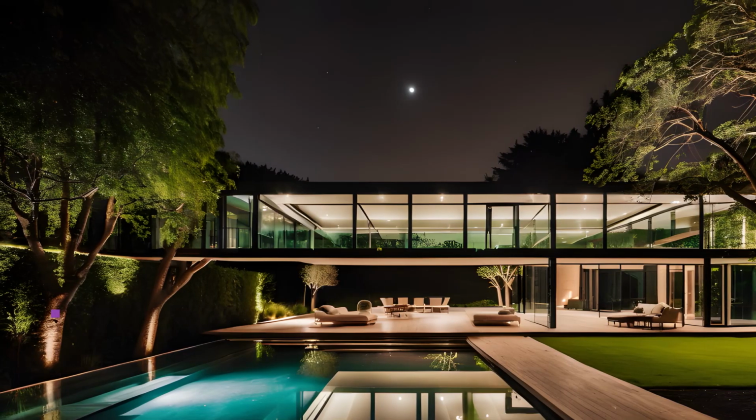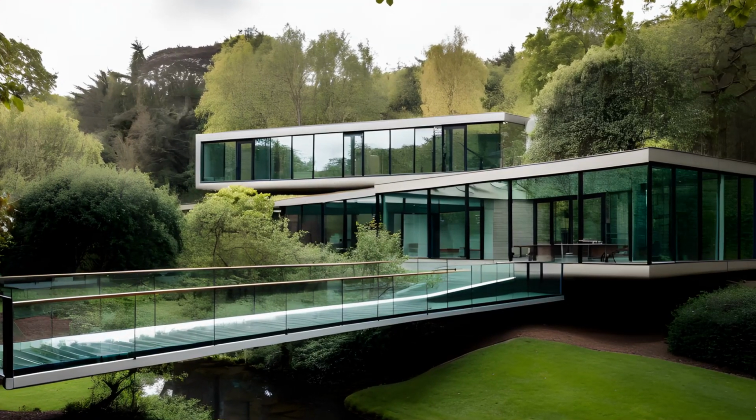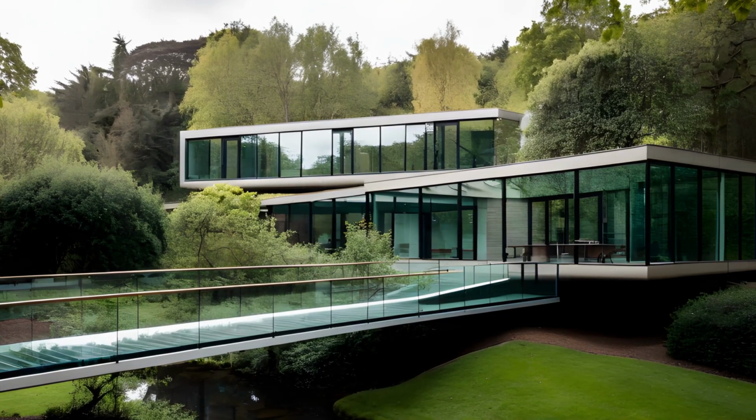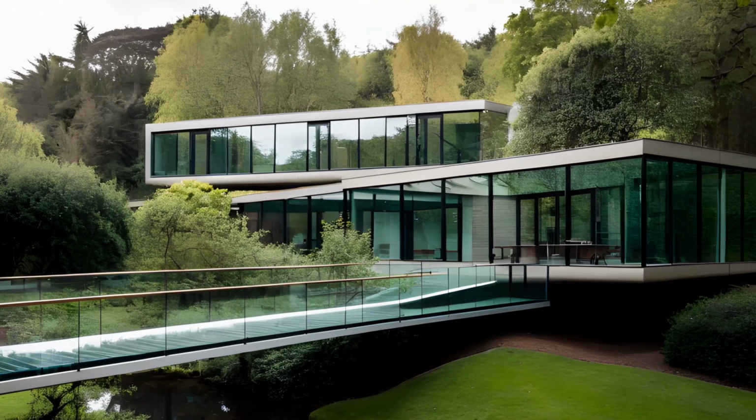As you traverse the bridge, you are treated to a panoramic view of the courtyard below, providing a unique and almost surreal experience. Modern design and classic elegance.